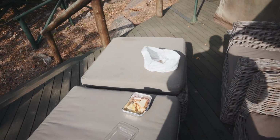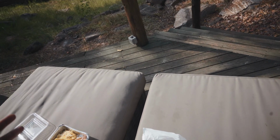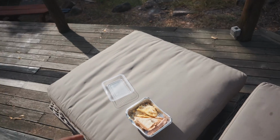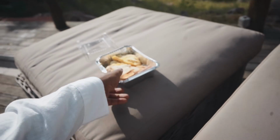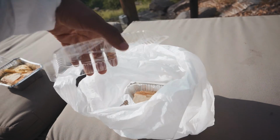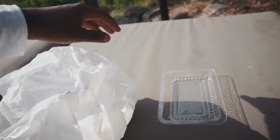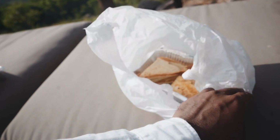Alright guys, so breakfast has been served. It's just pretty basic, but it's not bad for where we are and for what they can come up with. So you get toast, a piece of sausage and a fried egg, and they also give you water, tea and Milo to make your own hot or cold drink.